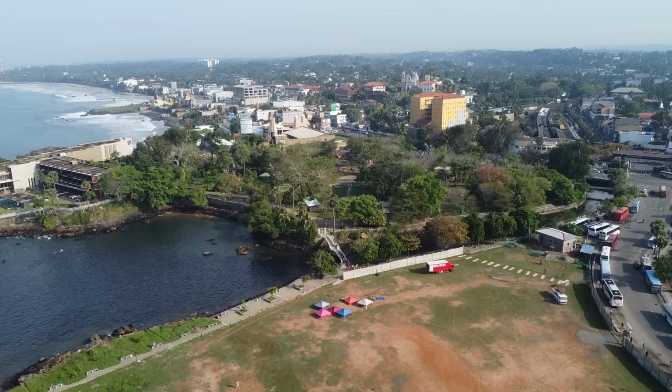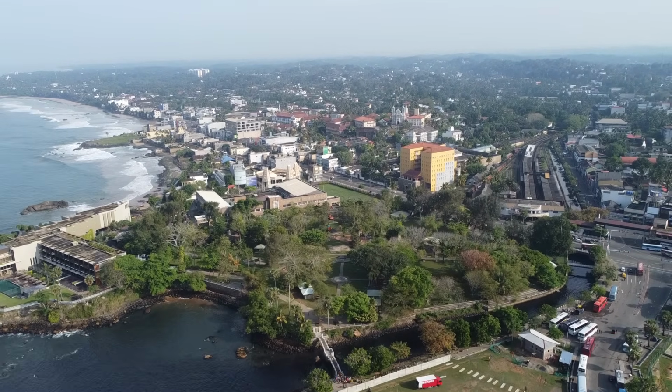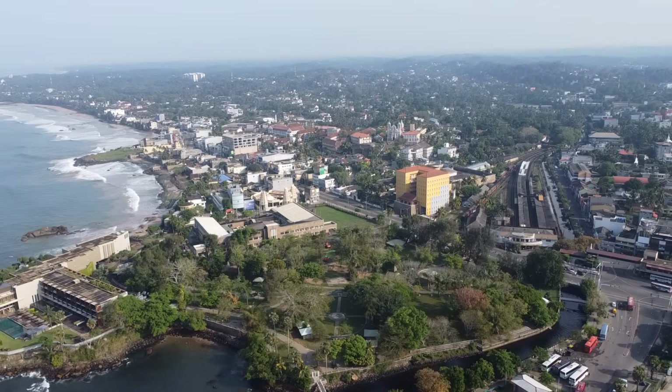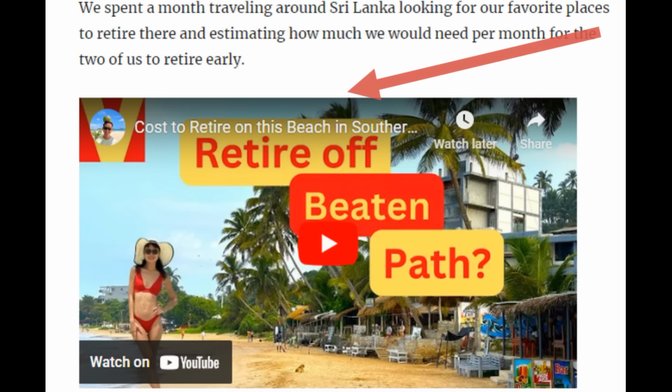We first investigated the southern beaches of Sri Lanka and decided that Weligama is where we would retire if we wanted to live on the beaches of Sri Lanka. Here's a link to that report if you are curious.